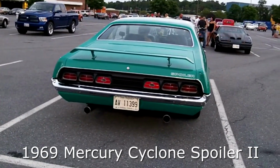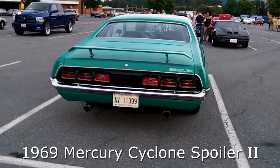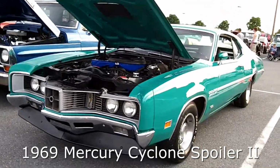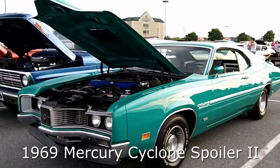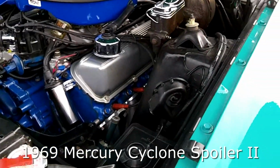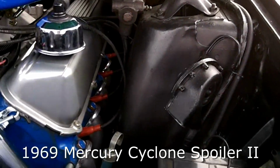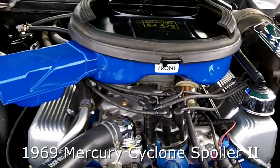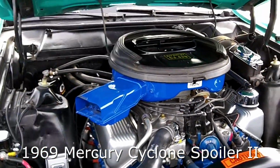The Spoiler II was essentially Mercury's answer to Ford's Torino Talladega. It featured an extended nose and flush grille for better airflow at high speeds. Under the hood, it packed Ford's powerful 429 cubic inch V8 engine. This gave the car immense horsepower and torque for both the street and the track.